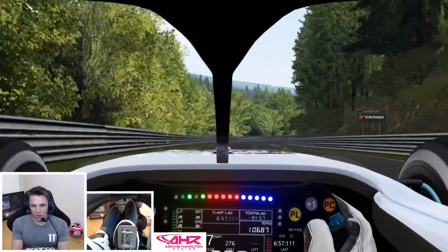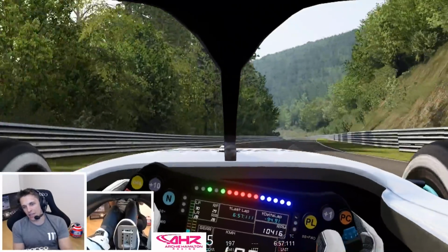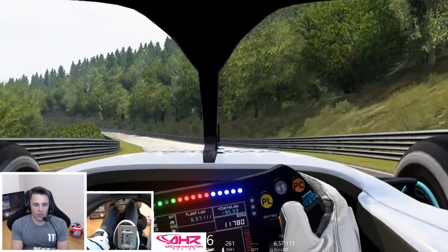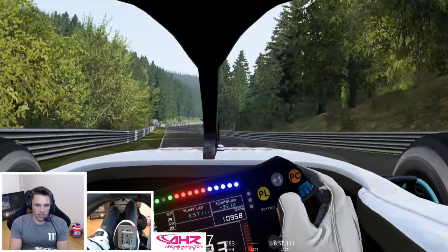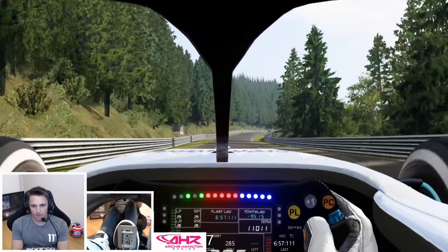I mean, that Porsche 919, the fact that that even did that lap time is almost unbelievable. Let's be honest, it is absolutely unbelievable. Keeping nice and focused through here. And just keeping everything nice and smooth when we go through this little section here as much as we can.